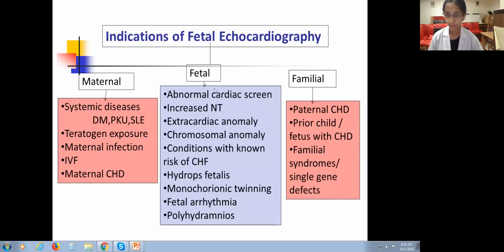Fetal indications would include what? Abnormal cardiac screen. That means when a fetal medicine specialist or a radiologist is doing an anomaly scan by 20 weeks, and if they notice that the heart does not look normal, that is defined as an abnormal cardiac screen, then a detailed fetal echo is needed. Increased nuchal translucency. We will see a little more in detail, more than what and at what age does it have an implication. If an extracardiac anomaly or a chromosomal anomaly is picked up in the baby, then it's an indication for doing the cardiac examination.